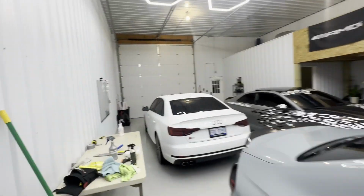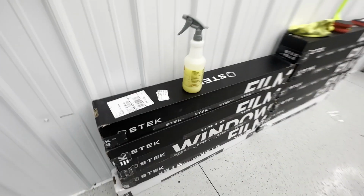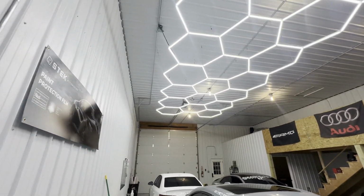Working in the shop, this is our clean shop. So like our tint, vinyl, paint protection film, if you couldn't see by all the indicating factors here, like the GraphTech, all the window film boxes. These are the lights we trust to do all our work that needs light. So if that tells you anything, that's what we trust.